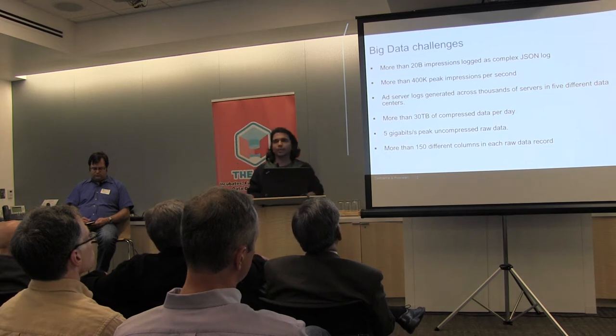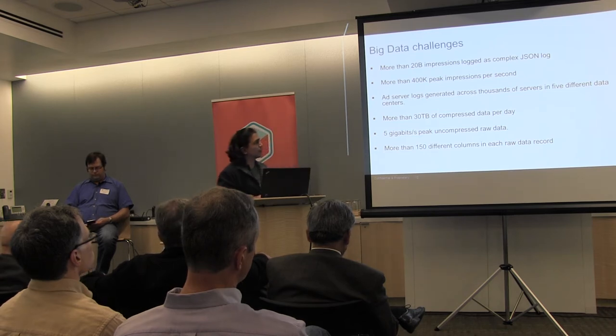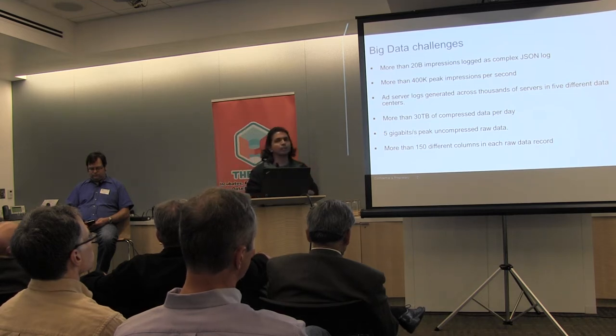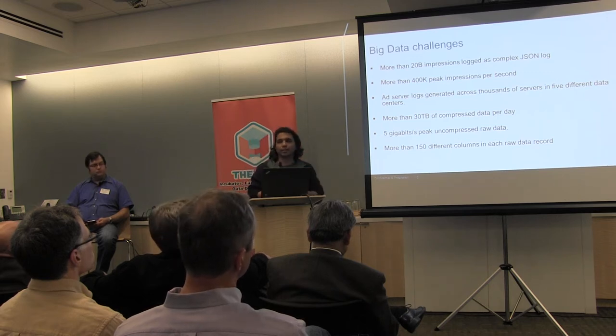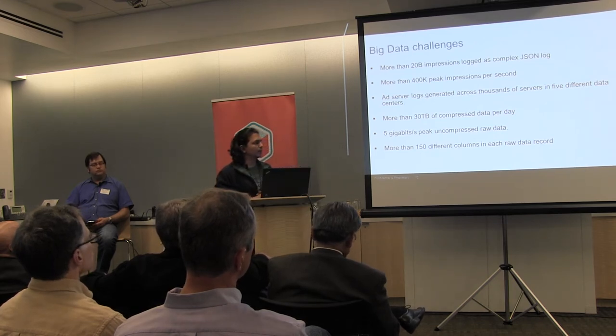The ad server logs are getting generated across five different data centers. So we have a lot of ad servers running in different data centers, and this data is being collected across those regions, and then we are collating that information in one region and doing the data processing. We have close to 30 terabytes of data, which comes down to about 5 gigabits of uncompressed data at the peak time.